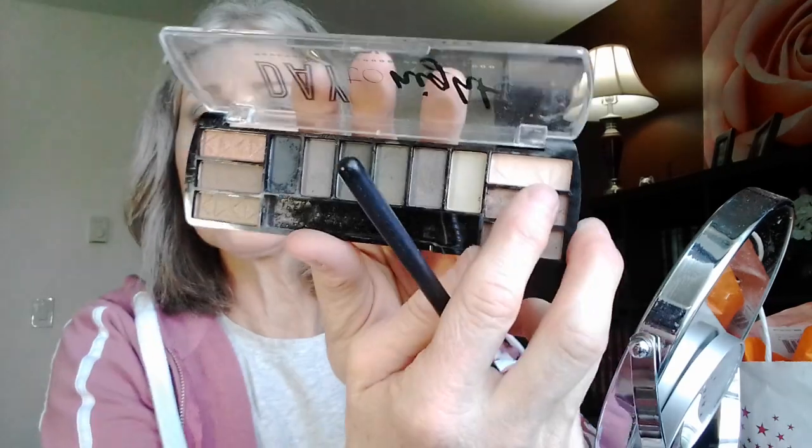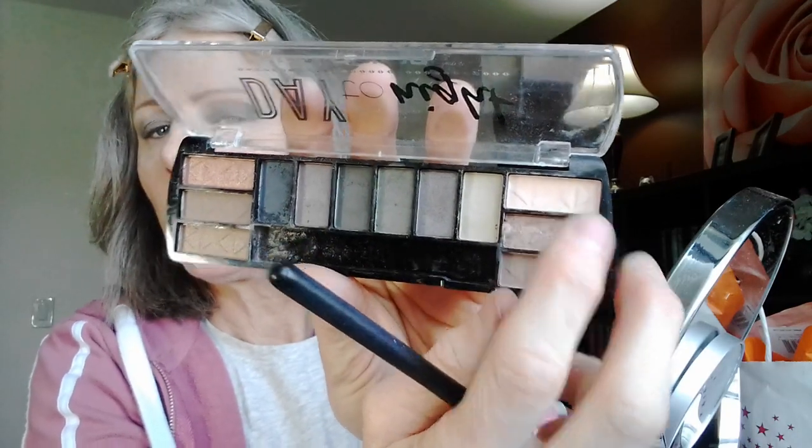So that's what that looks like. And that other color that I just put on the lid is also a matte. So these are two mattes now. And then there's this light color up here in the corner, and I'm going to use that to highlight just underneath my brow.